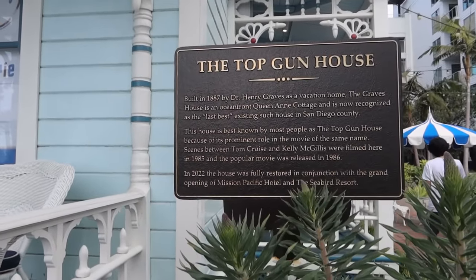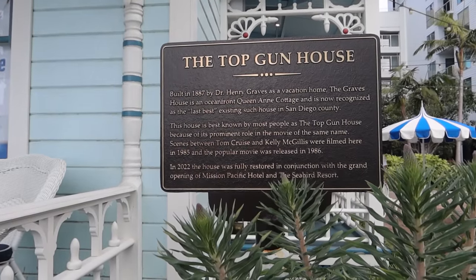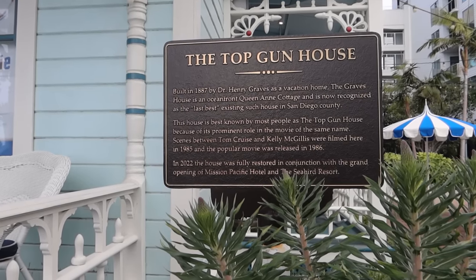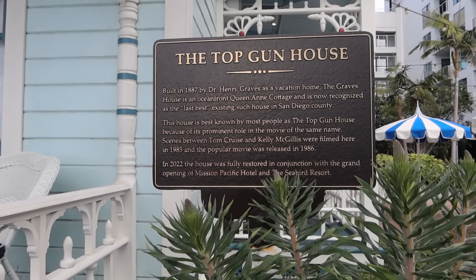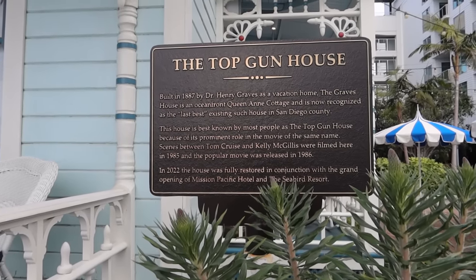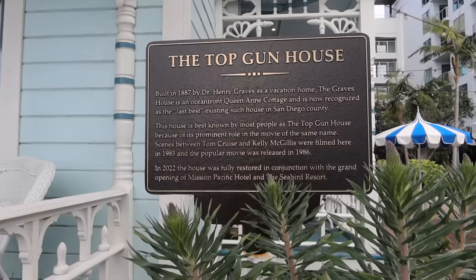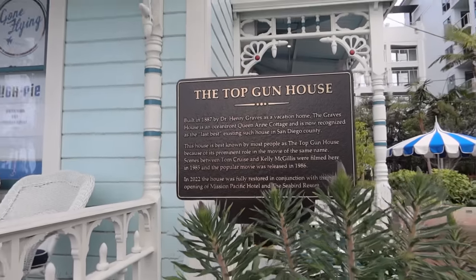Built in 1887, vacation home. It's the oceanfront Queen Anne Cottage. It's now recognized as the last best existing such house in San Diego County. The house is best known by most people as the Top Gun house because of its prominent role in the movie of the same name. Scenes between Tom Cruise and Kelly McGillis were filmed here in 85 for the movie that was released in 86. It's fully restored. And they moved it here.